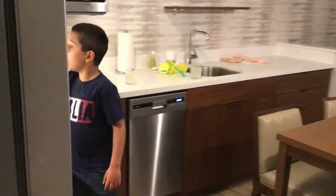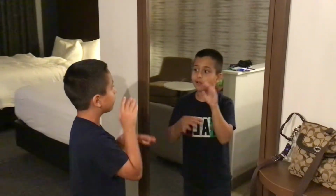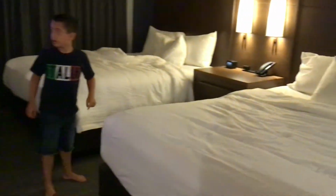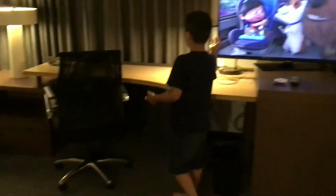And the coffee, and it's all in a toaster. The coffee maker. And you can put your stuff on here. And there's a mirror, so you can see. And you got beds, a lift, a carpet, folding wall, a TV, a remote, and a light and a desk.